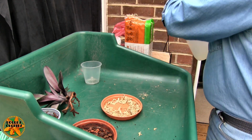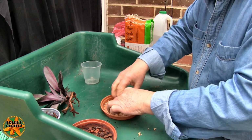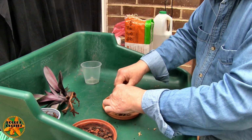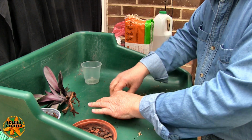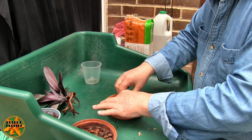Initially when it's dry like this, it absorbs a lot of water from this totally dry state. So if you put it in the pot in that totally dry state, it will take all the water out of the surrounding media, leaving that almost bone dry. Okay, the moss will have some moisture, but the rest of the media won't. So we give that a bit of a soak.